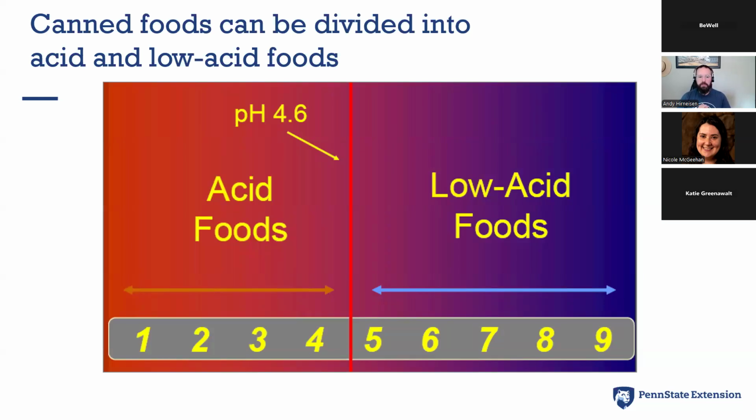Typically, when we're thinking about acid, we measure that on the pH scale, where 0 is very acidic, 14 is very alkaline or basic, and 7 in the middle is neutral. But when it comes to canning food, we have a different dividing line, and that dividing line is 4.6. Anything with a pH of 4.6 or less is considered high acid, and 4.6 or higher is considered low acid.